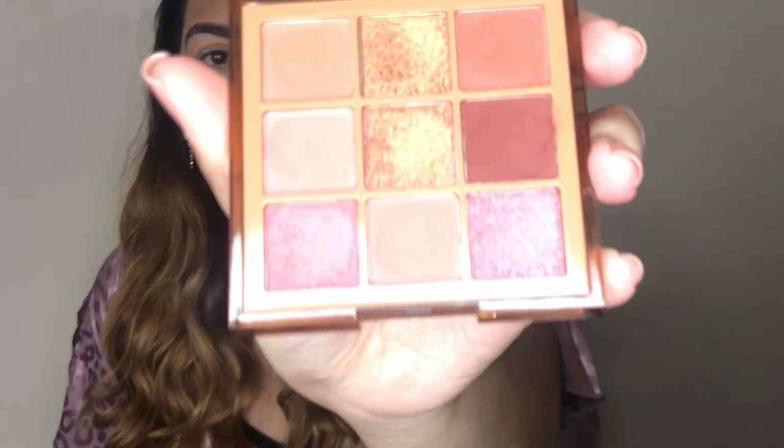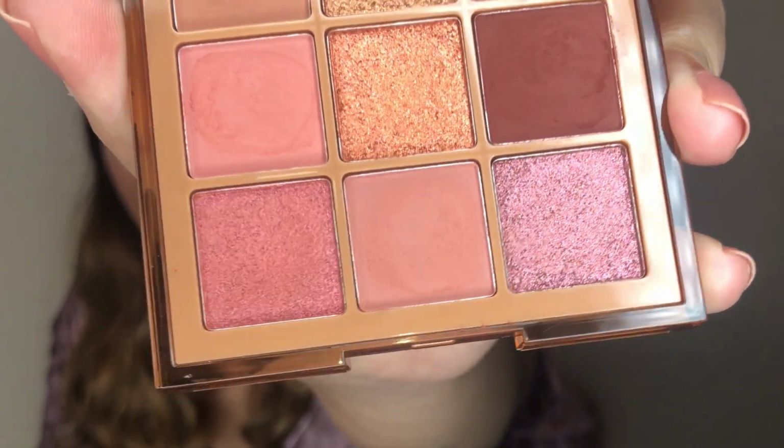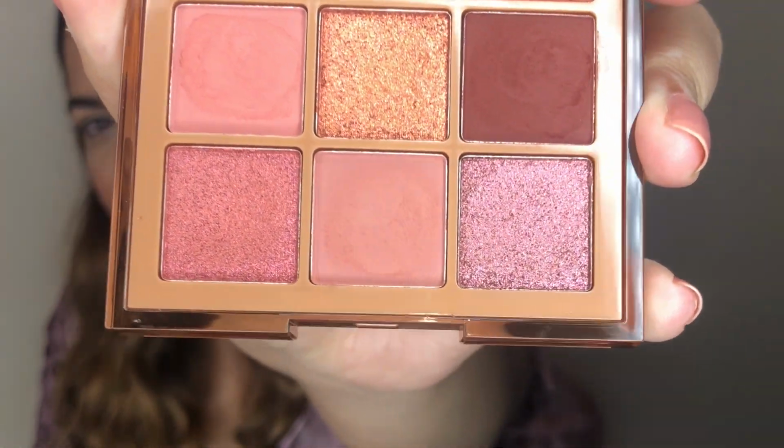All I want to say is, when I was swatching the palette, the mattes came off really patchy, and I've had this issue with other Huda Beauty palettes. I just find that they don't swatch the best and they kind of crumble in the pan. If I hold this up, you can kind of see powdery finger marks, and it's not an issue if it's going to work beautifully on the eye, but I think that's something to consider considering the price point. These are expensive.